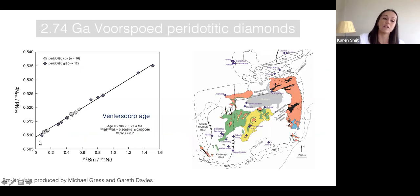And here is the isochron for these diamonds. This age is based on 16 clinopyroxenes and 12 garnets. Combined, they give an age of around 2.74 billion years. And this correlates really well with Ventersdorp magmatism in the Kaapvaal.